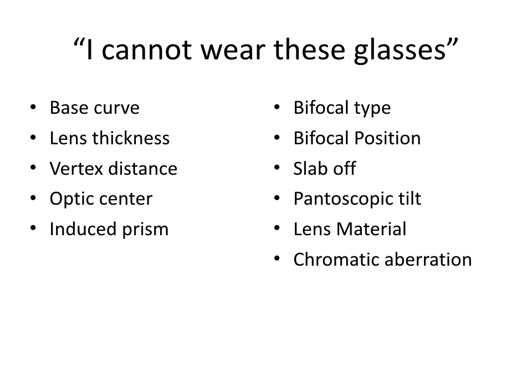So here's a list of the issues that I would want you to check. Base curve, lens thickness and base curve can be checked with a Geneva lens clock. Lens thickness can be checked with a gauge. Vertex distance, optical center, induced prism, bifocal type, bifocal position, slab off, pantoscopic tilt, lens material, and chromatic aberration.